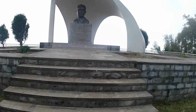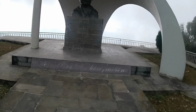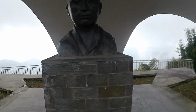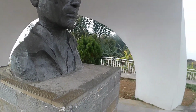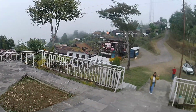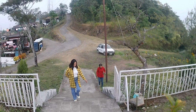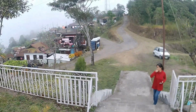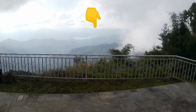Here we can see a memorial statue of late Inkuman. We can have a great view of Tuyang from here also.